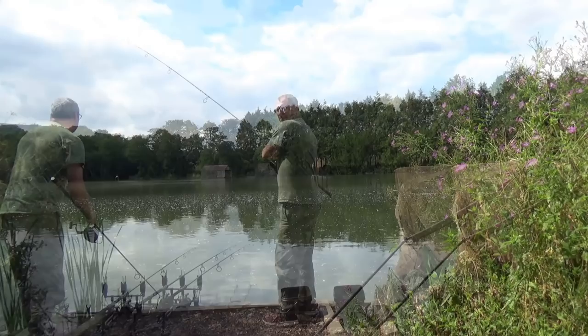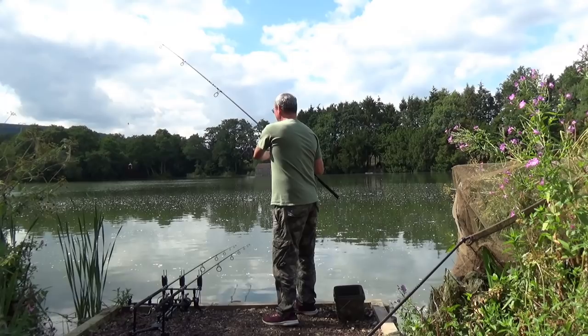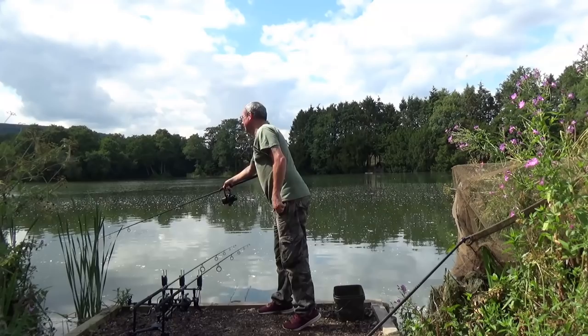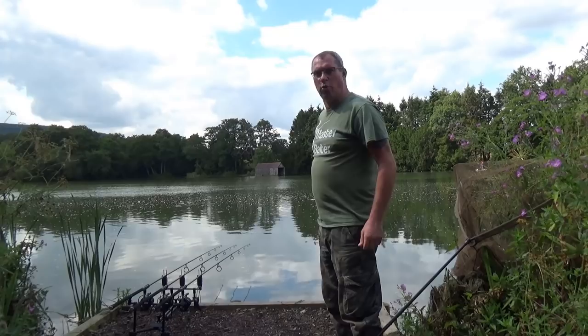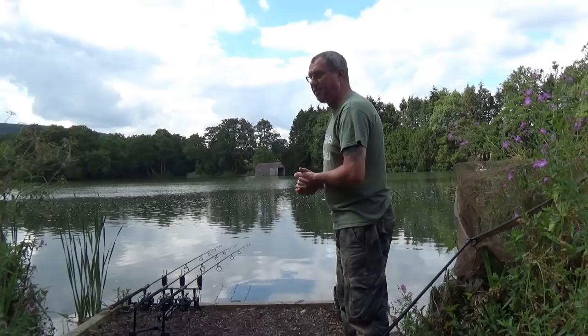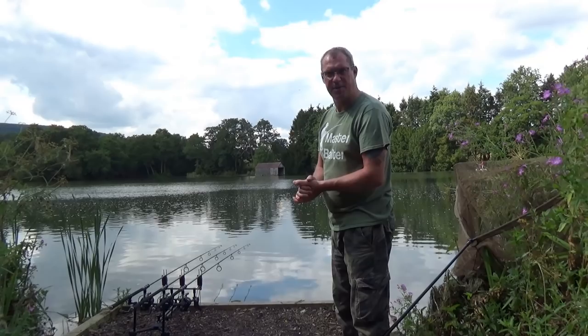Right guys, rod number three, I think that's just the rod I'm going to underarm swing down the margins. That's it then guys, all rods are out and we're fishing again. Hopefully I'll get a fish within half an hour, because the two fish I've caught so far have all come within around half hour mark of rods being recast. Half hour countdown starts from now.